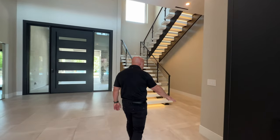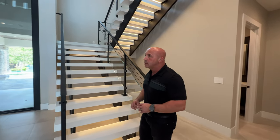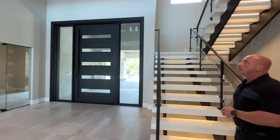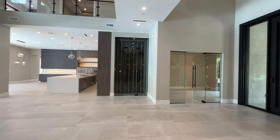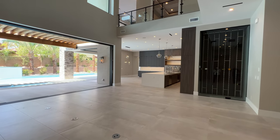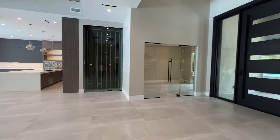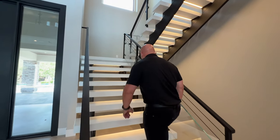Again, really nice high baseboards. You've got 2x6 exterior walls, all insulated interior walls for soundproofing. And just imagine once this home is furnished, how beautiful it's going to look and how great it's going to feel. And again, I really love the layout. I love how they've connected the main living areas. You've got your primary bedroom downstairs. That's just set off here off the main entry.